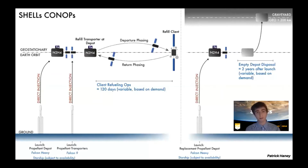The propellant depot is launched directly into geostationary orbit by a Falcon Heavy, and similarly, the propellant transporters are launched directly into geostationary orbit by a Falcon 9. We will also be considering the Starship launch system if it becomes available. The depot remains stationary in geostationary orbit throughout its entire lifespan. The propellant transporters are responsible for moving the propellants from the depot to the prospective clients.